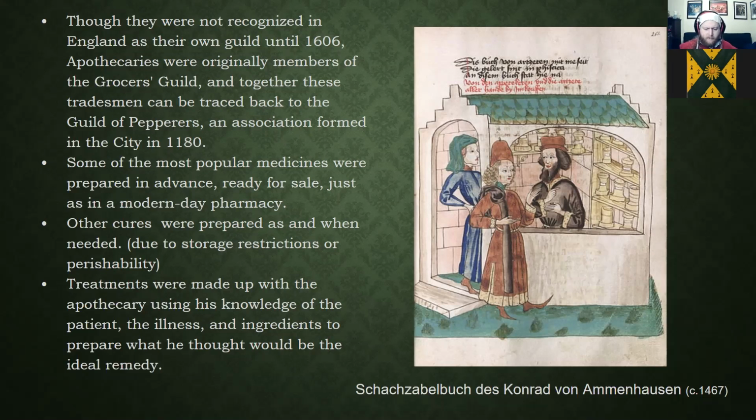And they vary within our period from 20 some ingredients to 76 ingredients. Some of them involve animal parts if you were trying to protect from poisons. So it was a very extensive, very expensive treatment, and you were required, if you were going to sell it, to let it sit for at least a year in age. Other cures were prepared as and when needed due to storage restrictions or perishability.